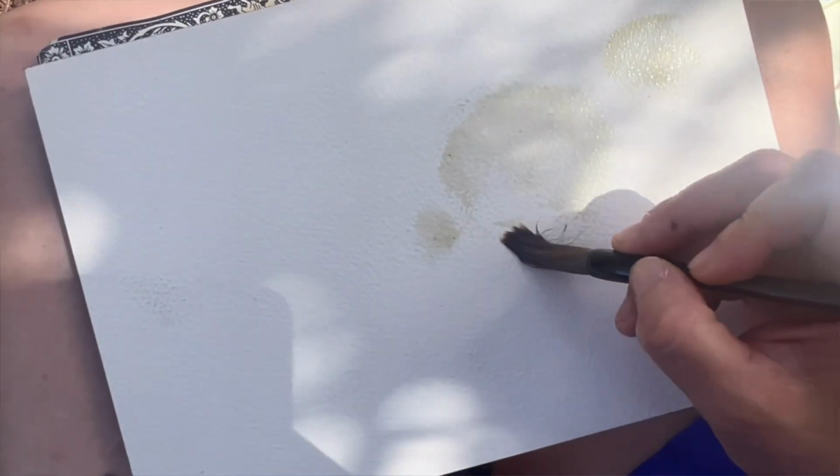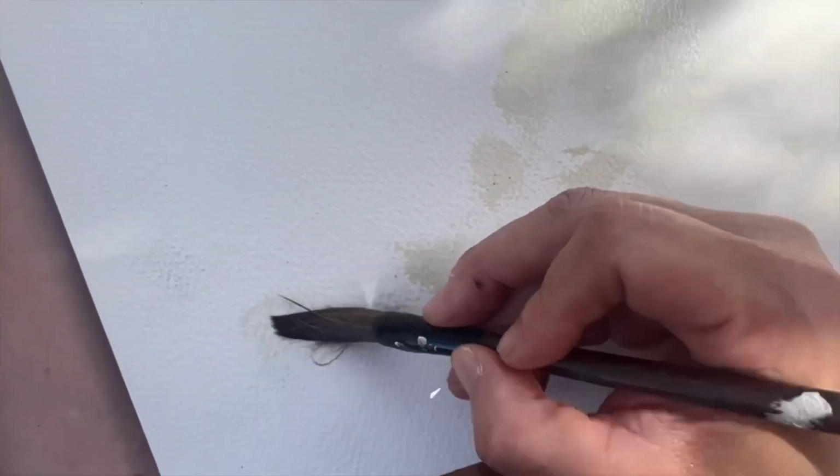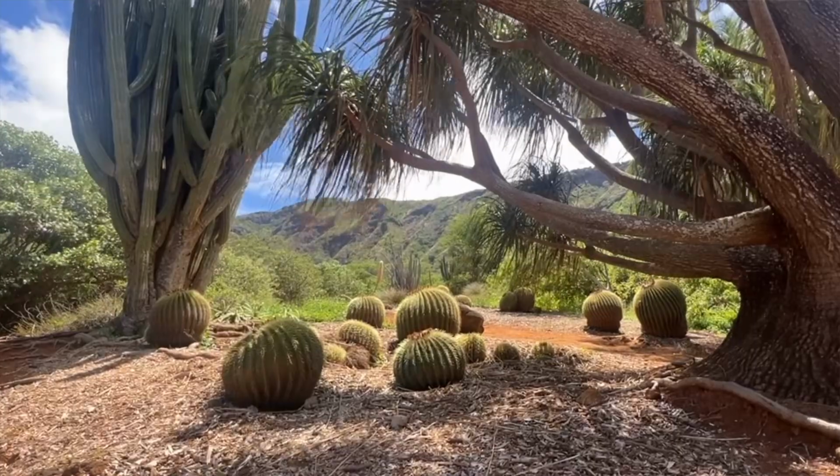All the dopey, round, plump forms. They have so much personality. They're just these round forms similar to spheres, but so much personality.